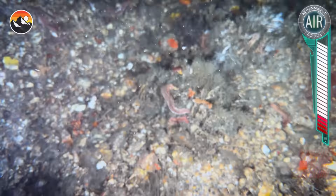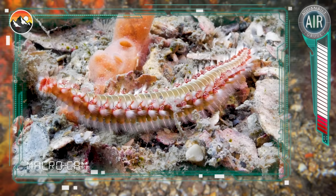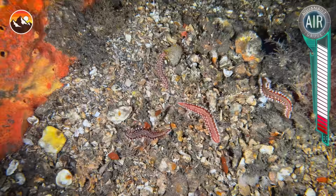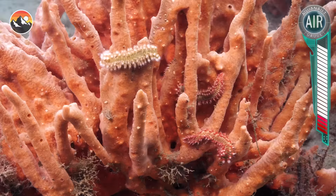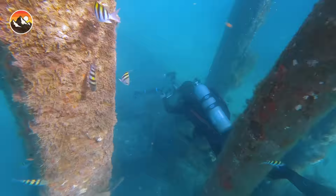Do you see all of those spiky red worms? Those are painful to touch and are called fireworms. Fireworms are a real danger for any diver. Their needle-like spines are covered in a strong toxin that can sting and cause horrible pain. Underwater, it's an even bigger risk because the pain can cause panic attacks and difficulty breathing. If I were to get stung right now, it could be an emergency situation. Clearly, they are everywhere, so touching anything without looking first is a terrible idea.